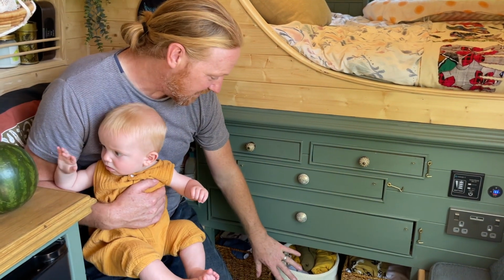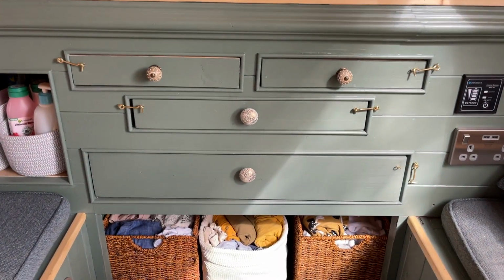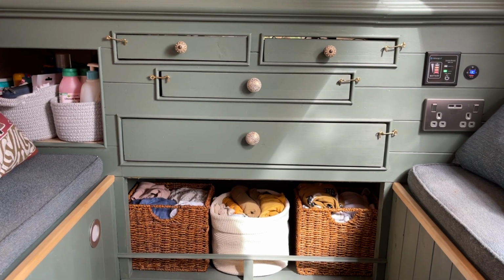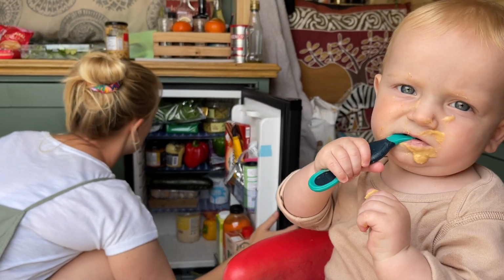Underneath that, we created very simple storage, easy to access. There are 3 baskets there, and that's got Crusoe's clothes in it. He goes through quite a lot of clothes because at the moment he is feeding. He's learning how to feed himself, which involves quite a lot of mess.